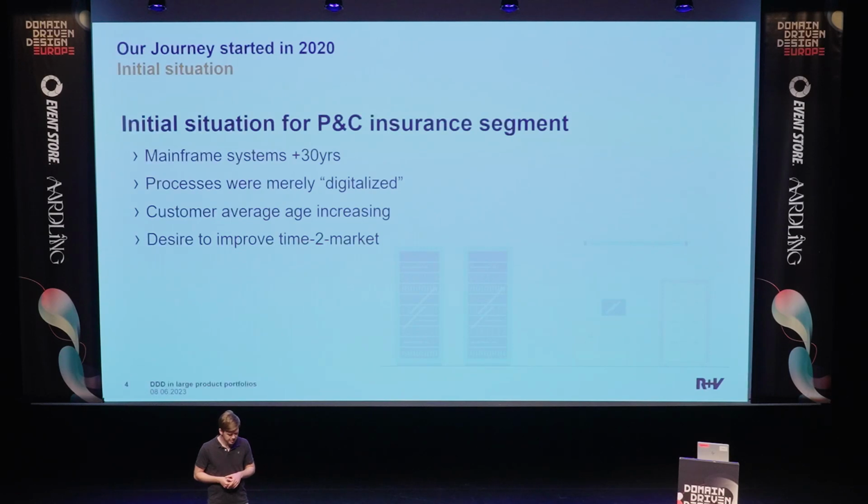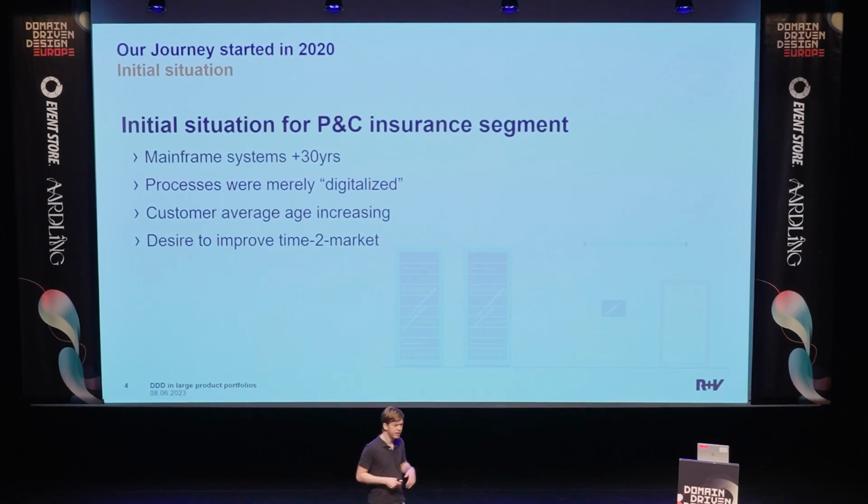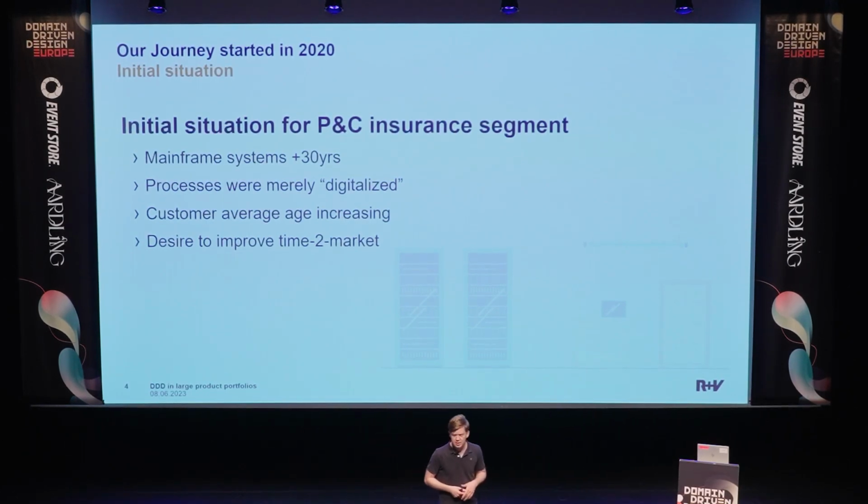From the market perspective, we knew that the customer average age was increasing. Our customers were getting older and older, and we had issues selling our products to younger customers. Our management wanted to improve the time to market. In the legacy world, we were still relying on 3 main releases a year, and there was a lot of tight coupling, and we needed a lot of lead time to get something into production.